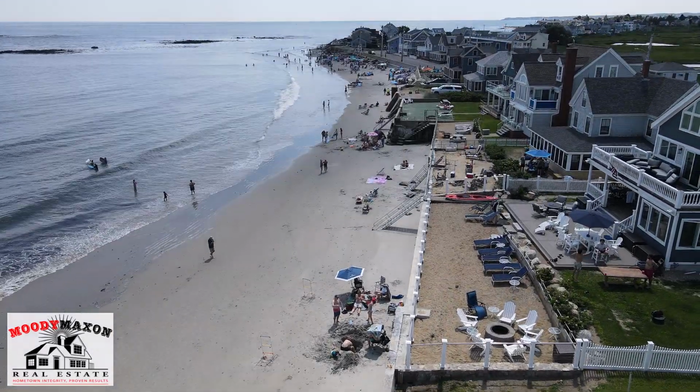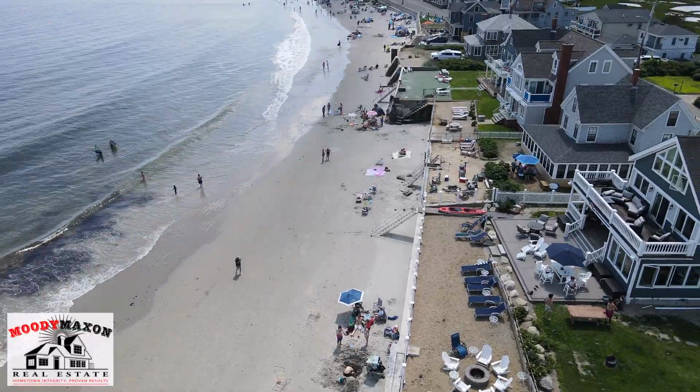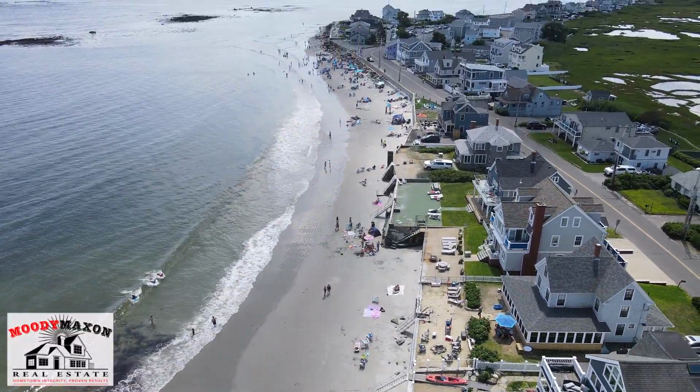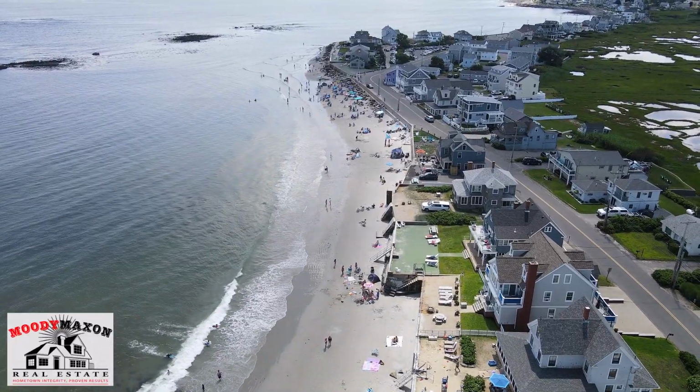Okay, guys, this is Crescent Beach, 12 minutes from the house. That's my old house there on the right. So it's absolutely awesome to be down here.